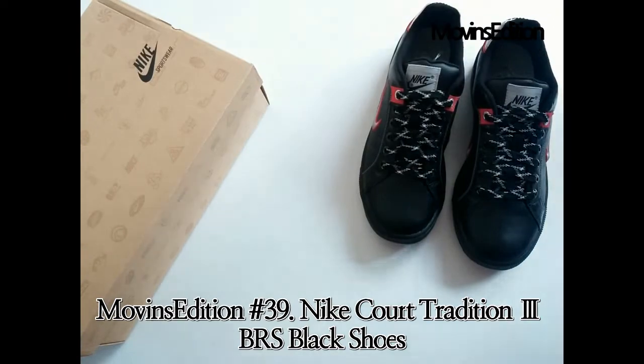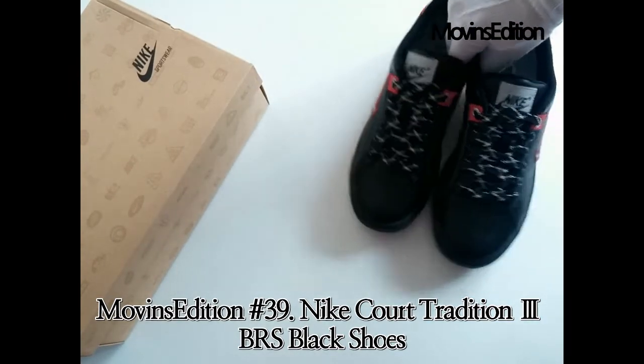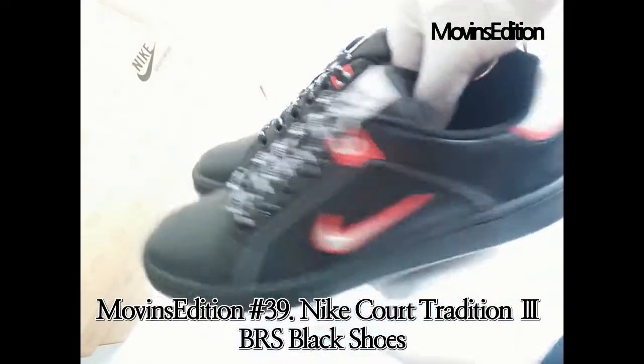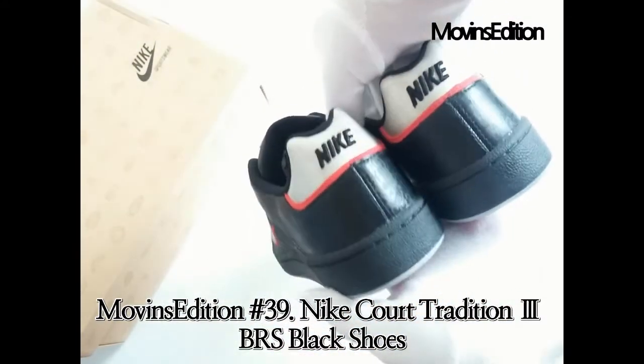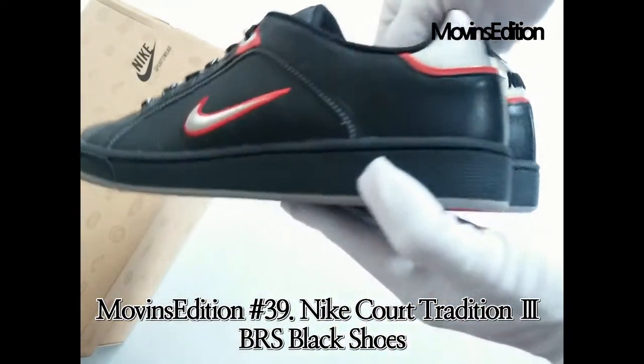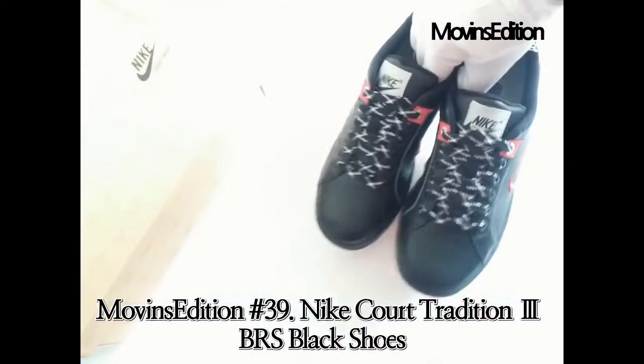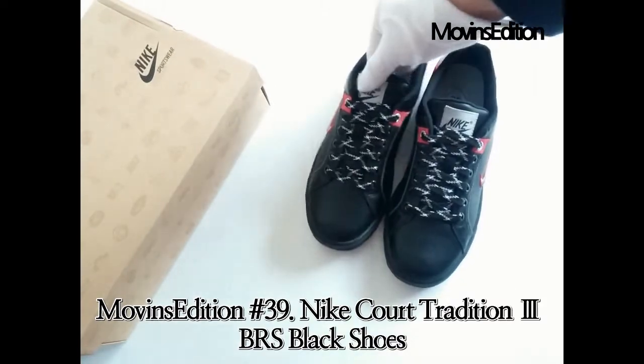Nike Court Royal, Nike Court Barrow, Nike Court Legacy, Nike Court Vision, and other Nike Court Tradition 3 products are produced in small quantities with Nike's Blue Ribbon Sports signature. Court Tradition 3, which features the unique pattern of the traditions along with Nike Court's design.